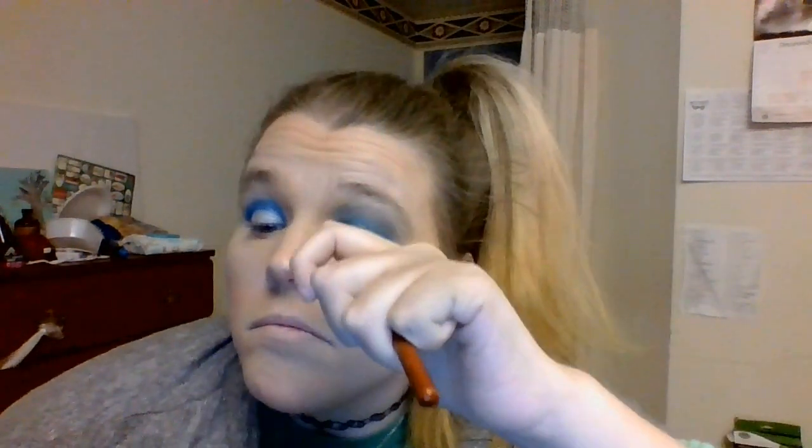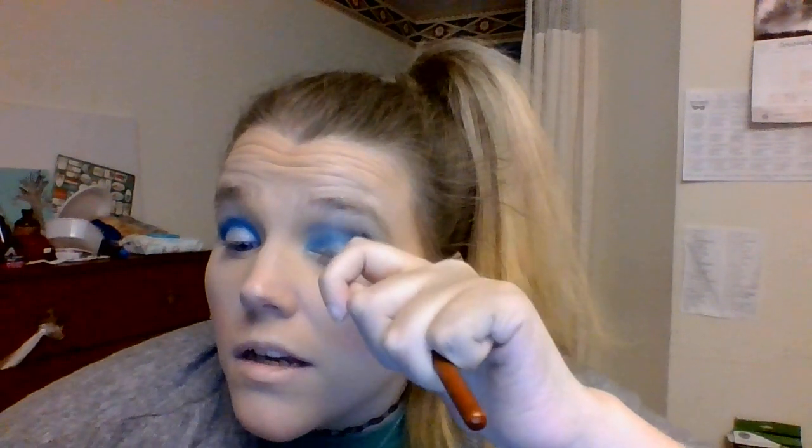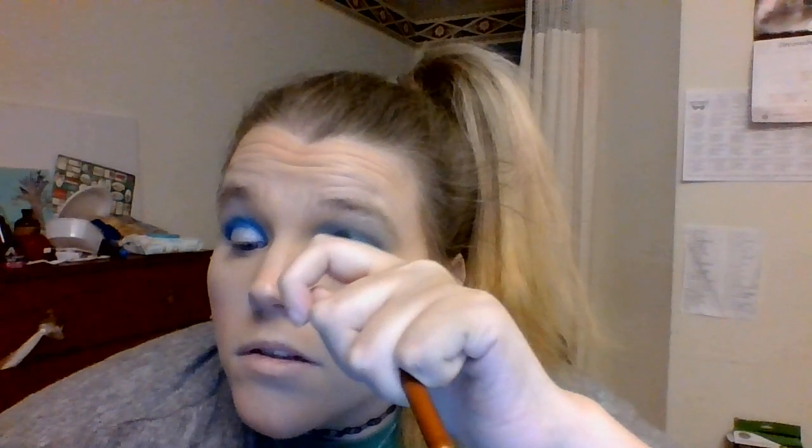Now we're going to blend this just to gauge if I've used enough of that darker silver color. I think we have a pretty good ratio of blue to silver with the eyeshadow. I think I just ruined it though. I'm gonna do the other eye, and I'll be back to you for more instructions.